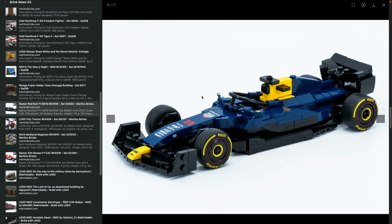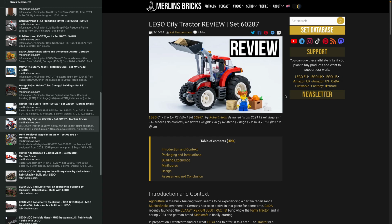I mean, I think you could also just use the prints and no stickers and you're still fine, especially the tires and the rims, of course, are really driving it. With that, we're moving on to an old but gold, oldie but goldie set, the 60287.